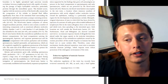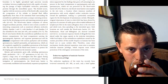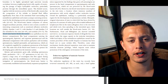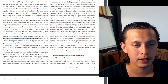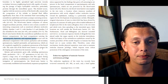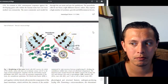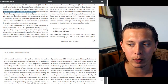I tell you, I understand why no one understands biology. So they're saying these cells are in the adluminal compartment, and these other cells are in the basal compartment. And I assume the basal compartment is this part, but we're going to have to keep on reading just to make sure.